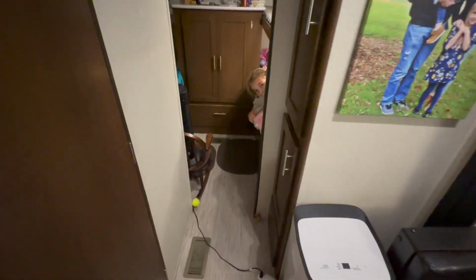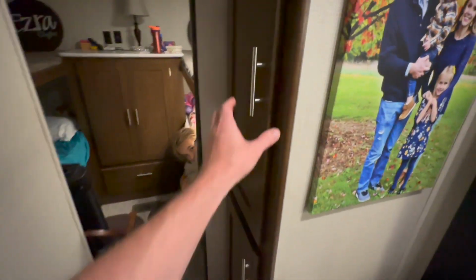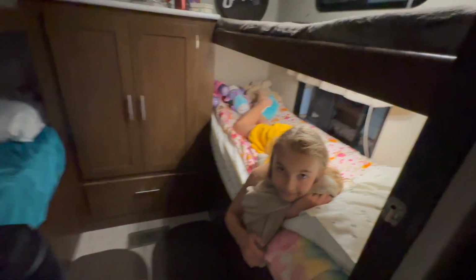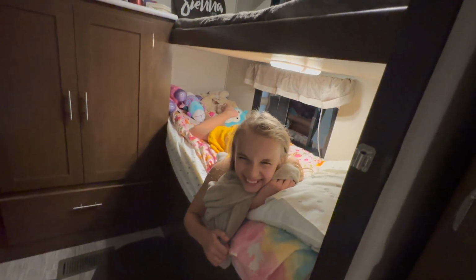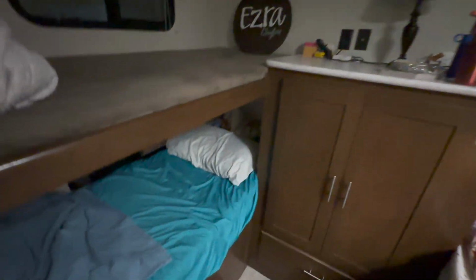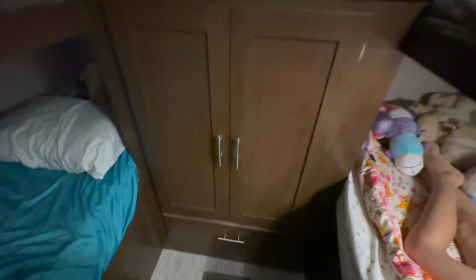And then here's the kids' bedroom. We have lots of storage here, pantry. Kids have toys here. And then this is Sienna's little bunk. And not currently using the top bunks. And then this is Ezra's little bunk. And then this is their closet space for toys and clothes.